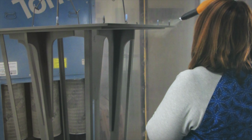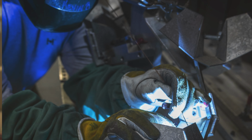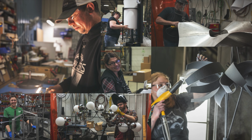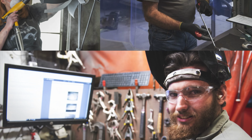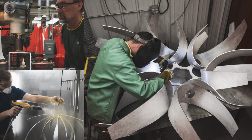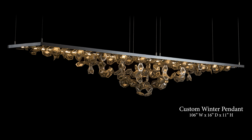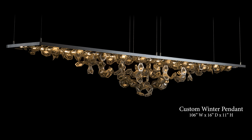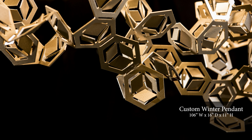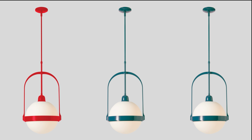All stages of creation, from design and prototyping to manufacturing and finishing, take place right here under one roof. This integrated approach ensures rapid turnaround, exacting quality control, and reliable lead times for your custom lighting. With no minimum order quantities, order exactly what your project demands. Nothing more, nothing less.